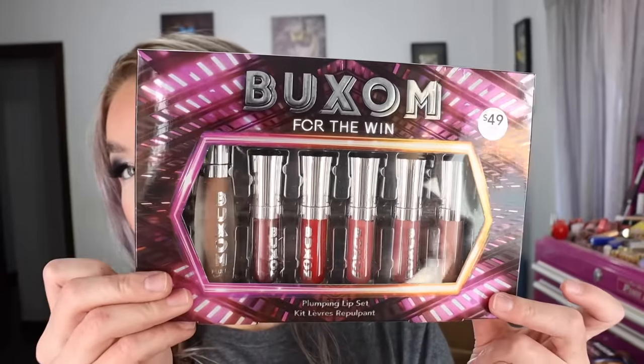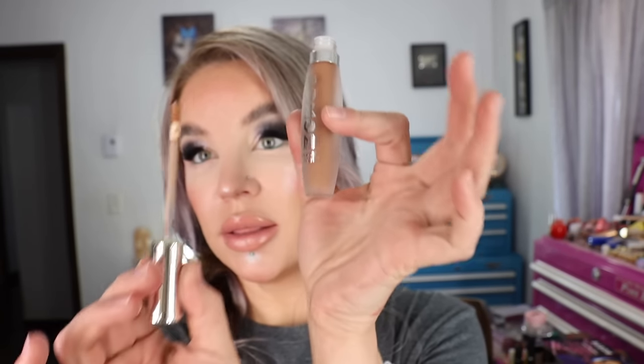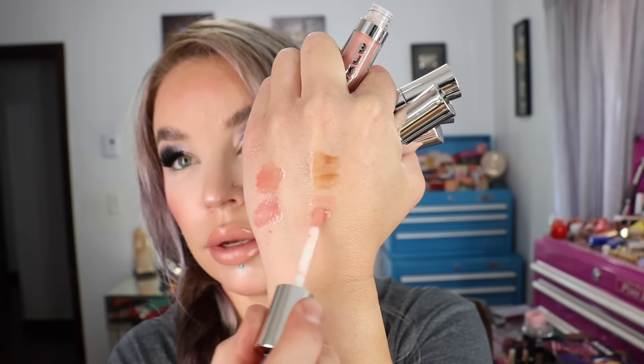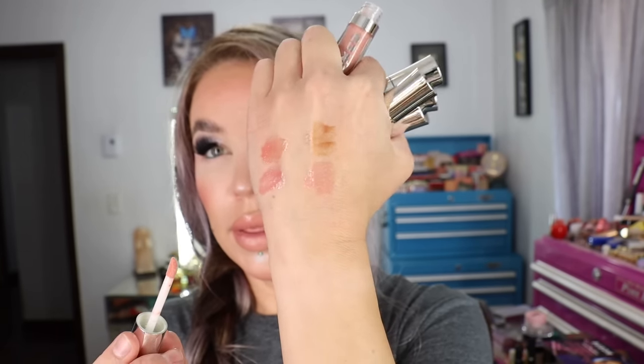So let me get them out and swatch them for you guys. The Plump Shot is in Get Naked, which I do not have, so that's good. So here is Get Naked in the Plump Shot formula, and this is a full size that's in there. It's a warm nude color. And then we've got the minis in White Russian Sparkle, which White Russian is one of their top sellers. Oh, this is such a pretty color. I might actually take this and put it straight into my bag. So that's White Russian Sparkle right there. I think actually that's where that one's going.